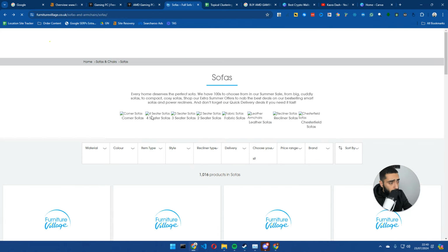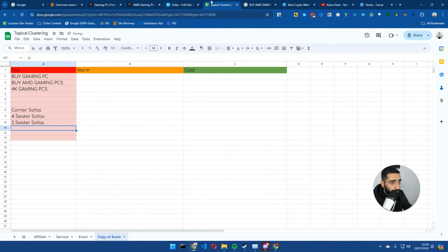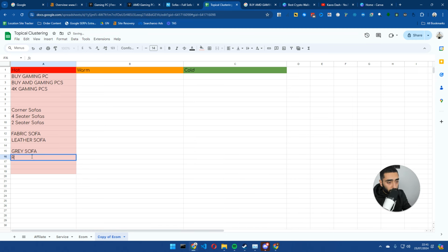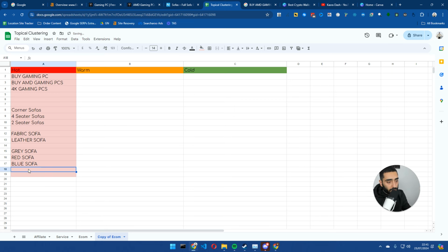Or potentially, people might be searching different types of materials. So, for example, fabric sofas. We'll do fabric sofa. Some people might be searching leather sofa. Others might be searching, let's say, different colours. They might be searching grey sofa, red sofa, blue sofa, and we'll do yellow sofa, right?